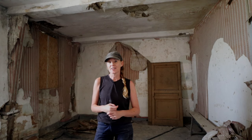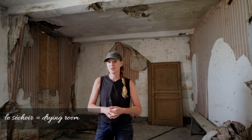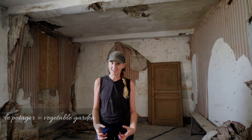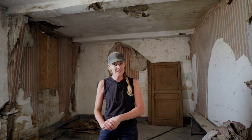But today we're working on what we called the ceramics room, which I think was an old séchoir, an old drying room for fruit and vegetables from the potager. And we're taking all the items downstairs into the salle à manger and having a look at what we've actually got and what we'd like to keep. So let me take you for a little tour of where we've been storing the ceramics in our ceramics room.